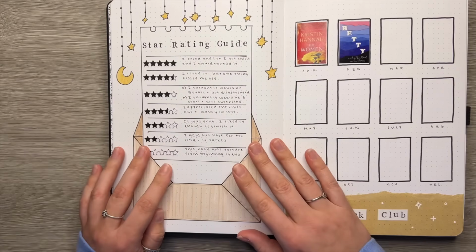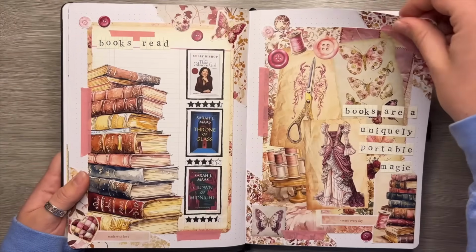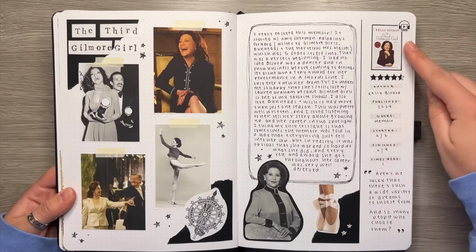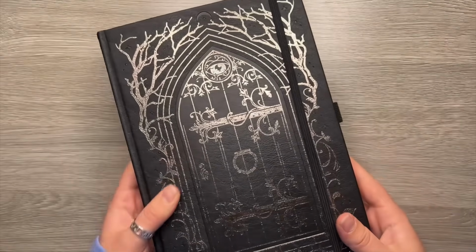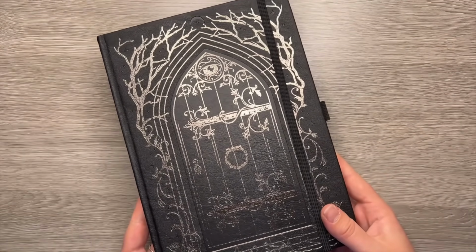This rating scale mainly applies to fiction for me, not so much nonfiction or memoirs, but I think it could still work in those cases. I just don't read a lot of that. But either way, if you're keeping a reading journal, I would highly recommend coming up with your own rating scale or system that works best for you.